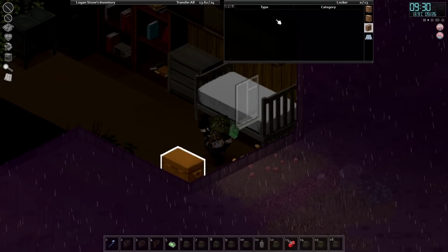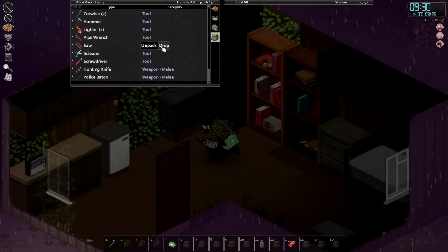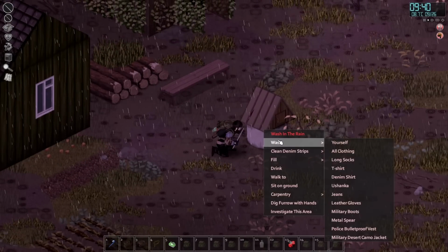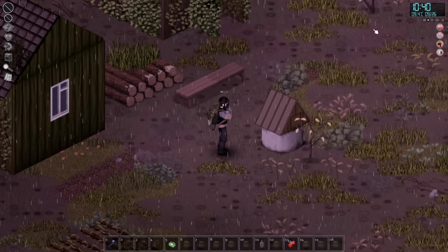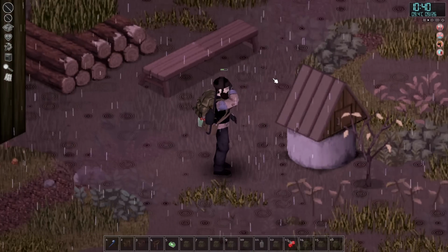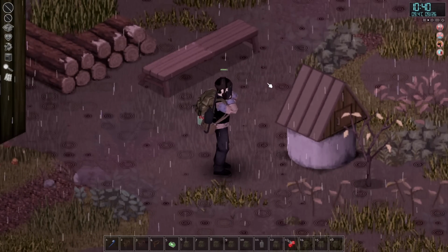Do we have a needle? We normally carry a needle on us. Needle, there we go, right. Okay, we should be able to fix up our clothes then. Come on then, right, clean denim strips. And ourselves. Just want to avoid infection at all possible. I think this might help reduce infection chance. And if not, it should. So I'm going to do it.